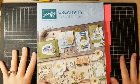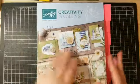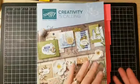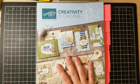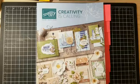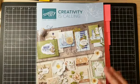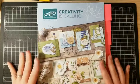Yay! Okay, we're gonna jump right in because there's a lot that I want to share with you in the catalog. Look at all these. I want to show you some of the new and amazing things in the catalog. Not so much products, but more what Stampin' Up! has done to make the catalog more user-friendly for us and to better highlight some of the products.